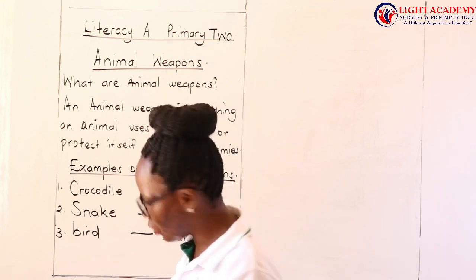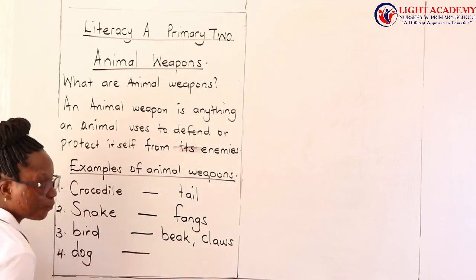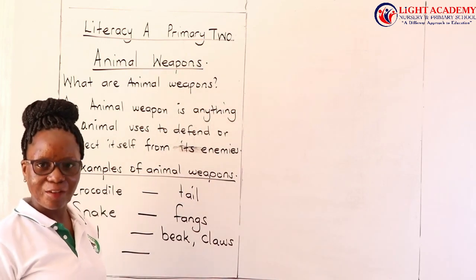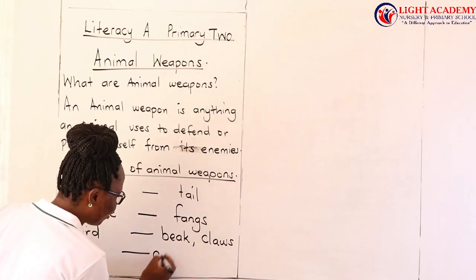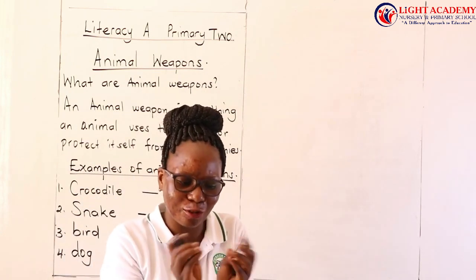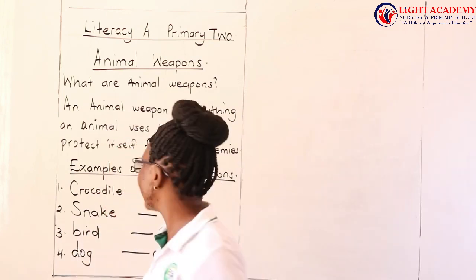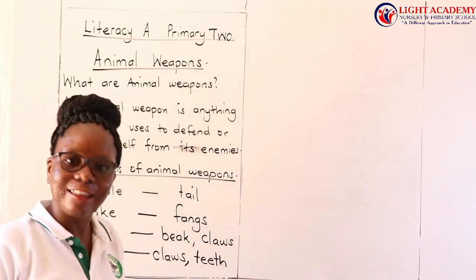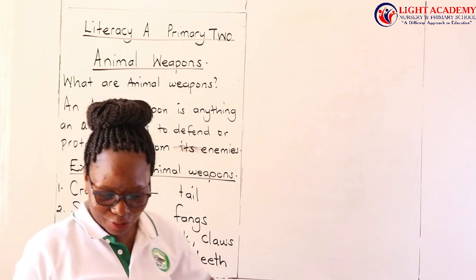So we also have a dog. Some of you have dogs at home. When you try to attack the dog, how is it going to defend itself? How is it going to protect itself? A dog also has two things. It can use its claws. Those big claws. I want you to look at your dog. It has those big claws on both legs. It can use it and it scratches you, or it can also use its teeth. It can use its teeth and it will bite you automatically. So that is what the dog uses to protect itself.